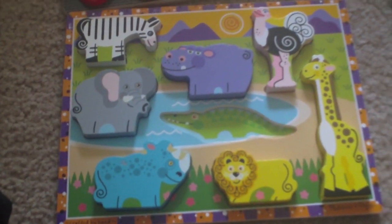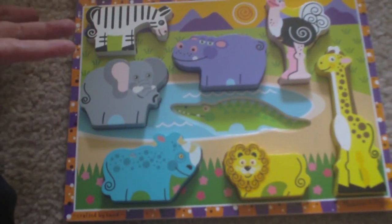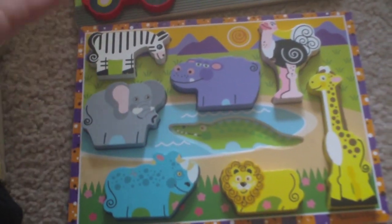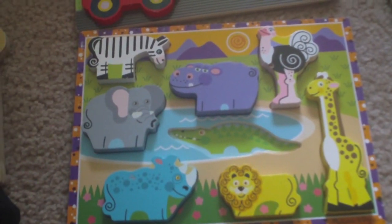And as adults who are spending our money on these toys, we want our child to respect their toys. So when a puzzle piece is missing and we continue to let them play with it, I think it teaches them the message that it's okay if they lose the pieces because they can still play with it. And that's not so true.